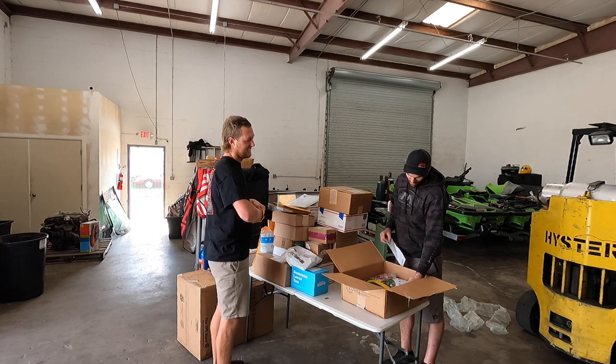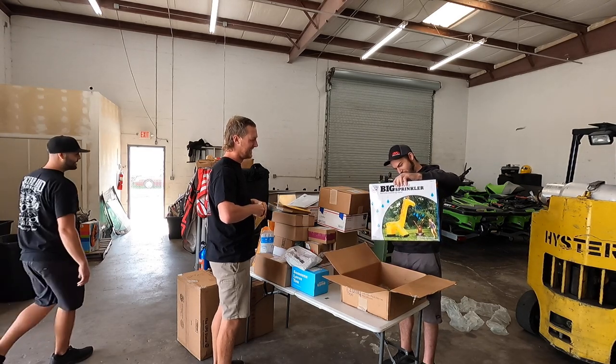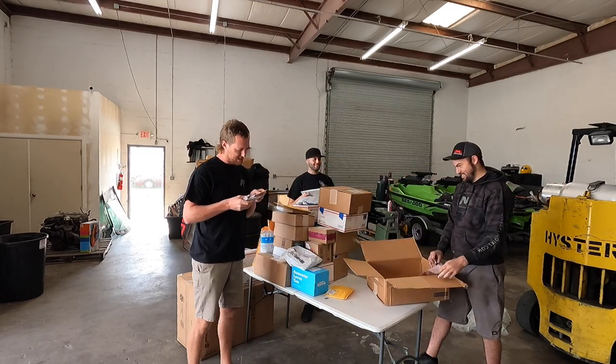Ooh, is that a giraffe? There we go. It's a 9 foot tall water sprinkling giraffe. Water sprinkling giraffe. It is from Kyle in Milwaukee, Wisconsin. James goes straight for the big bottle.